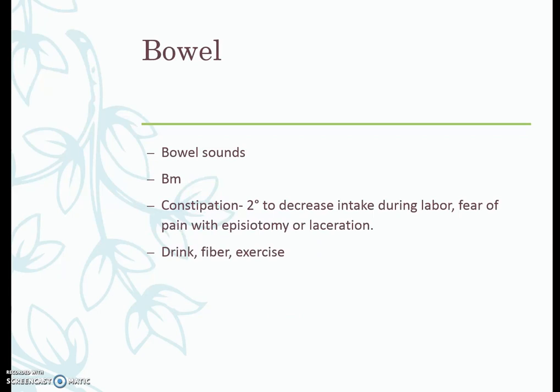So then our next B stands for bowel. So obviously we're going to be assessing bowel sounds. We're going to be assessing when they had their last bowel movement. So critical thinking once again. Okay, a lot of women will have loose stools or even some diarrhea in early labor, or with the onset of labor. And then most women during a vaginal birth, if there's any stool in the rectum, it gets pushed out with the delivery. And then we're certainly not feeding them a whole lot during their labor.